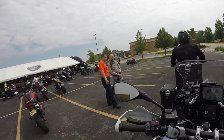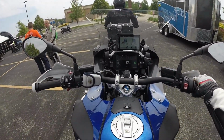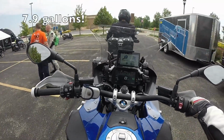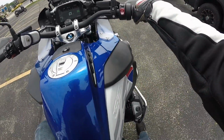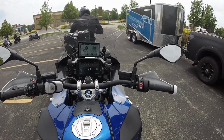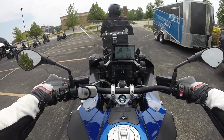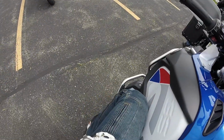So we're here at a BMW demo day doing some rides, and my first ride is on the new 1250 GS Adventure. It's got like a 7-gallon tank, and all the new bells and whistles that all the new Boxers have. The shift cam technology should give more mid-range torque and more top-end horsepower. I think these are up to 135 horsepower now, up by 10. The new dash, up-down quick shift.